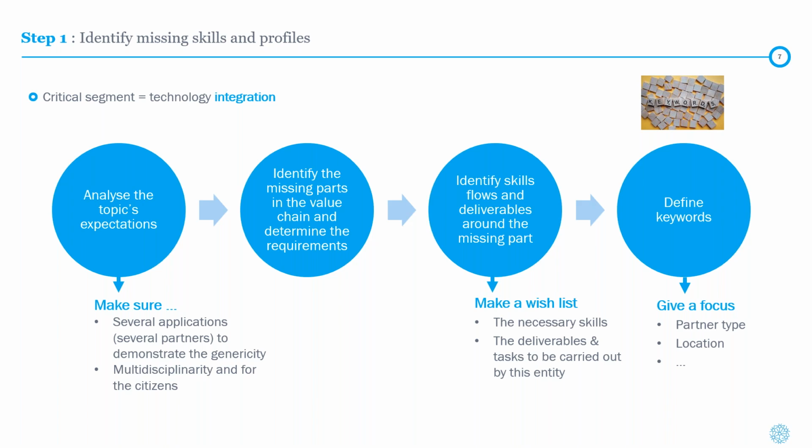Then of course, defining the keywords that are necessary for this search. Keywords can be related to partner type, meaning, okay, I'm looking for an industry or I'm looking for an RTO, whatever it can be. Sometimes it can even be related to location, saying, okay, we need someone from Central Eastern Europe for whatever reason. So you can have very different keywords to precisely find the perfect match, not only related to the competencies, but also other considerations that are important.